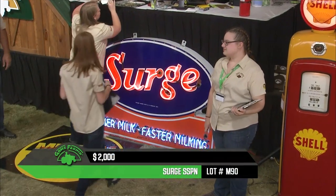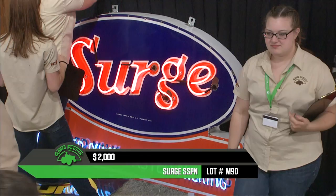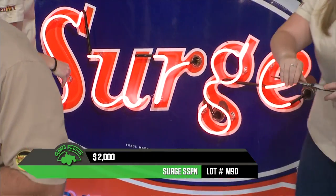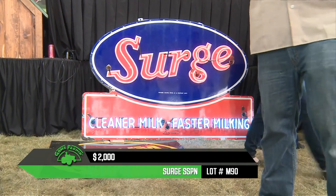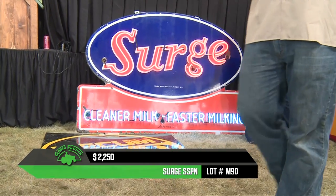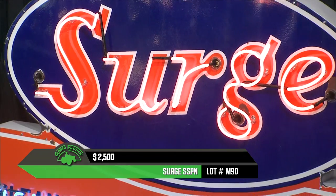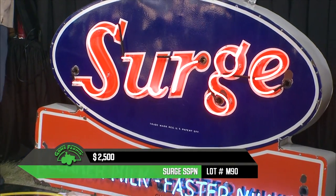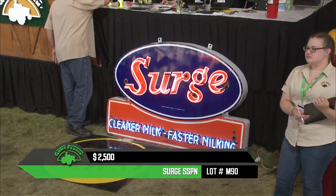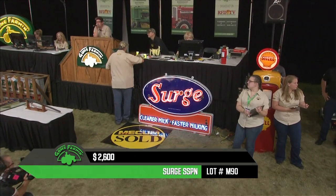Beautiful looking sign. I love the colors with the neon on it. Just really pops. Looking at $2,000 bid right out of the hole there. 2,250. 2,500. And this is a good size sign.